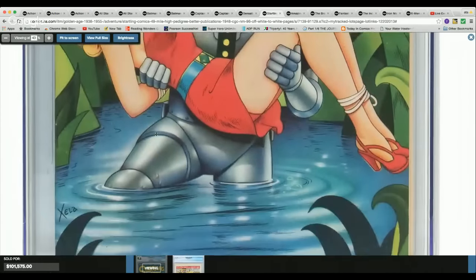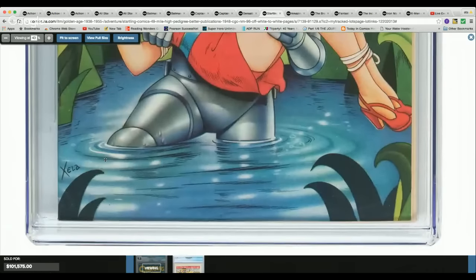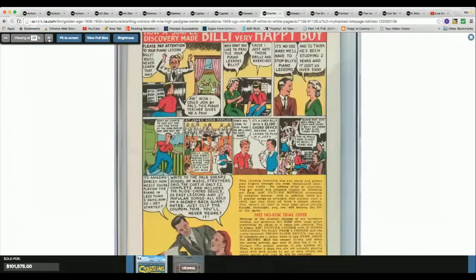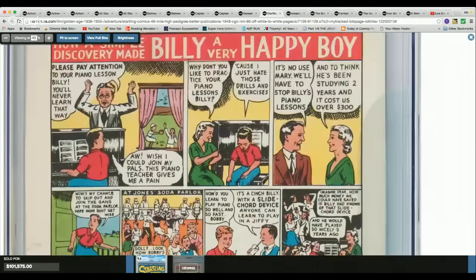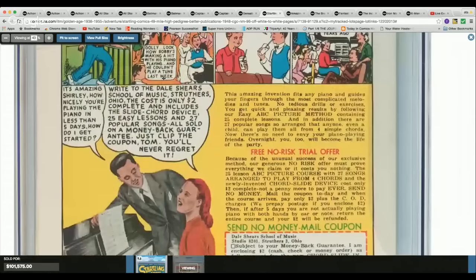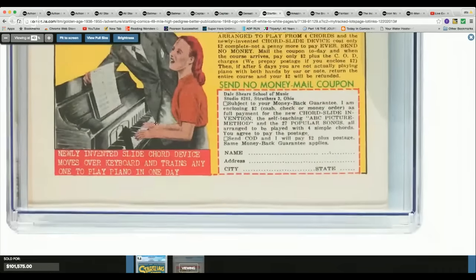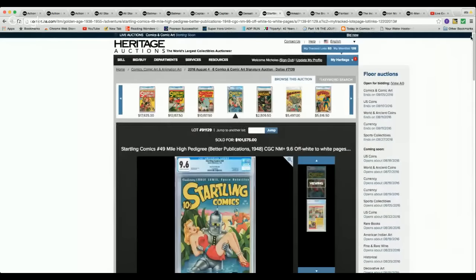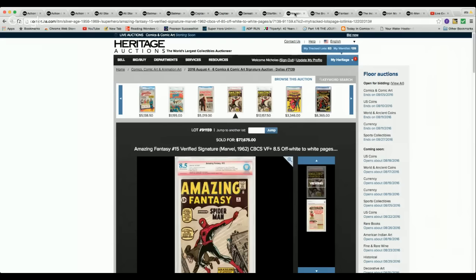Mile High Pedigree nonetheless. Okay, there might have been some spine tick down here, but it's hard to see from the scan, but my God, what a beauty. Look at the back cover. Look at that. Razor sharp. 1948. The book is almost 70 years old. Unbelievable. 9.6. Wow. 68, 69 years old. That's insane. Like I said, my favorite.